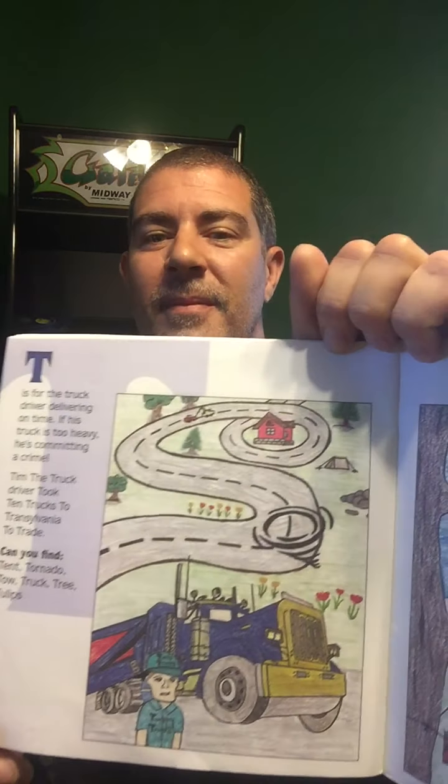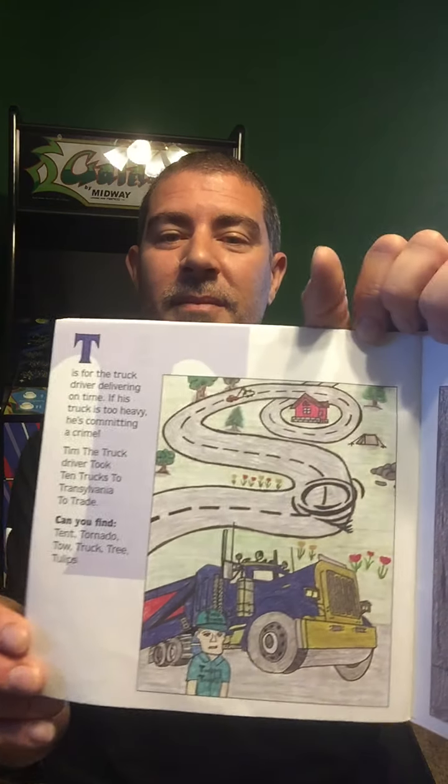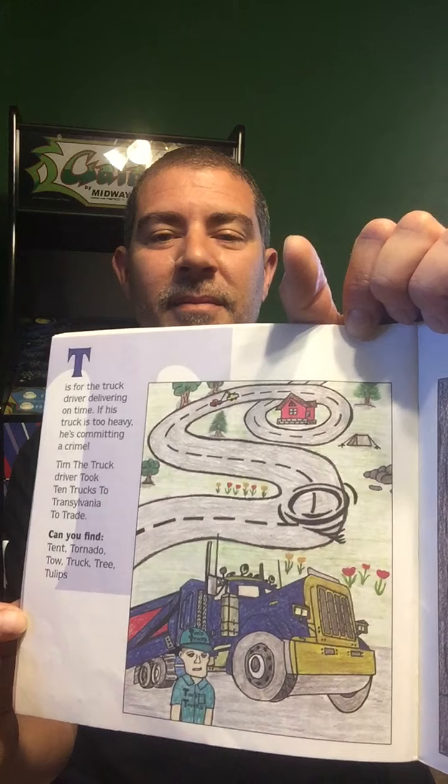T. T is for truck driver, delivering on time. If his truck is too heavy, he's committing a crime. Tim the truck driver took 10 trucks to Transylvania to trade. See if you can find a tent, tornado, a tow truck, a tree, and tulips. Excuse me, I think they put a comma in the wrong spot. No need for that comma.